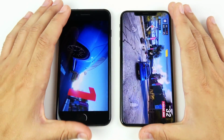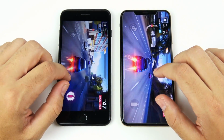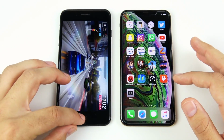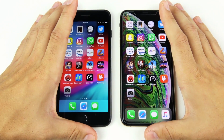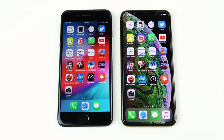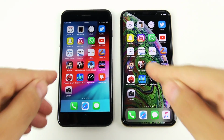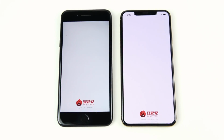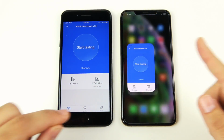So, I mean, it's not that big of a deal, but the XS Max is definitely ahead here when it comes to the load time. So it kind of lost on the start of the game, but when you actually get into the game and you're loading the more graphically intensive stuff, like the actual game where you're racing, the XS Max was ahead.